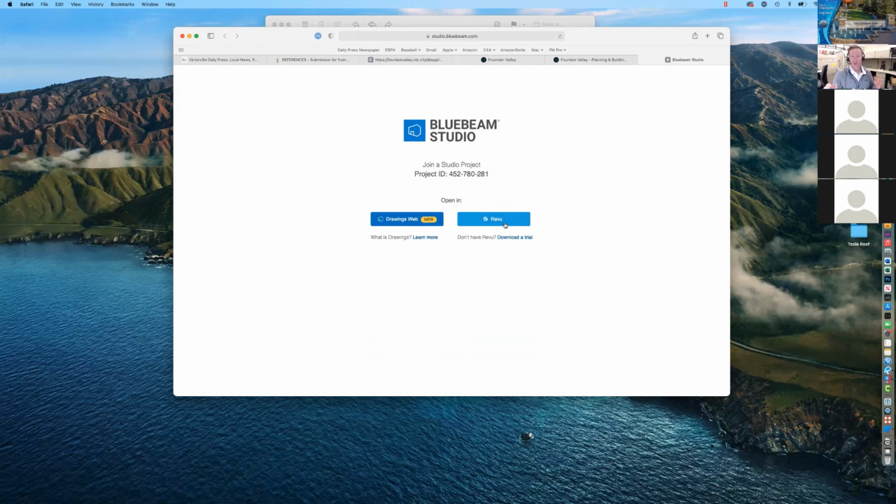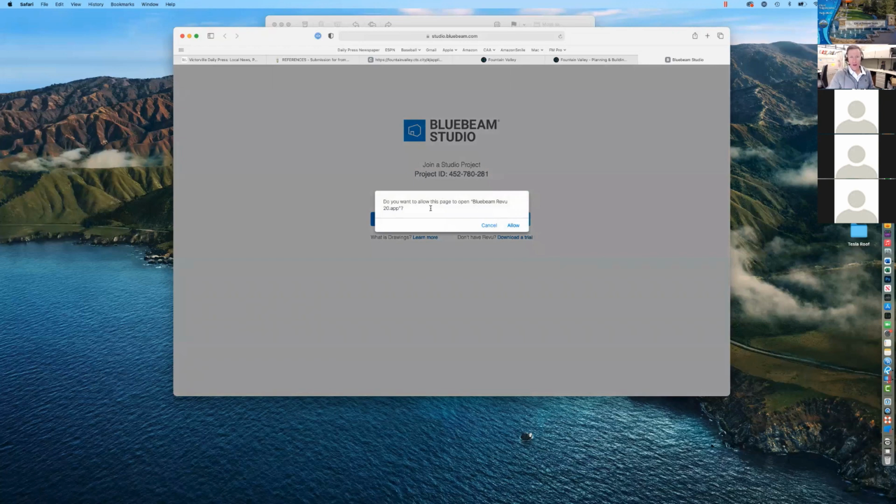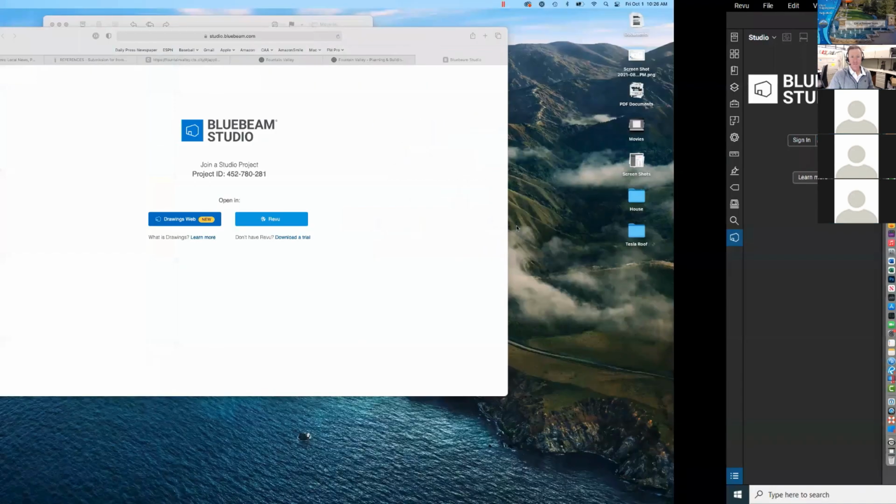If you're not familiar with Revu, I'll go ahead and click on this. I'll click allow. It says the browsers now have, for security reasons, ask, are you sure you want to open it in Bluebeam? You say yes. Some browsers, I think Chrome, maybe Edge, have a little checkbox down here. I'm using Safari at the moment. Edge and Chrome ask you if you want the browser to remember this selection. So go ahead, feel free to click the check to remember this selection box, and you won't get this question every time.